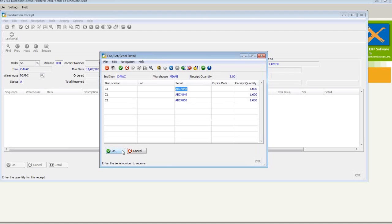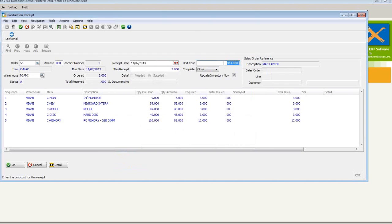So here is the detail screen for those serial number assignments. You can see that we've automatically assigned those serial numbers. If you wanted to override those for this individual production run, you can enter your own serial numbers. In this case, I'm just going to accept the defaults. The cost is automatically built up for the item based on the materials that have been used, and if I had reported labor transactions, those would be included in the overall cost as well.